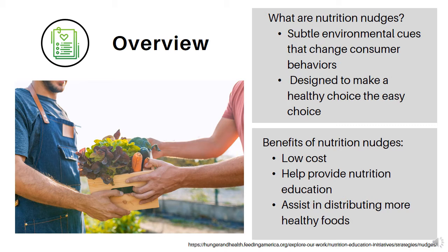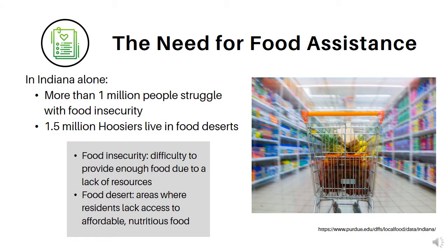healthy foods. There is a substantial need for food assistance in the United States. In Indiana alone, more than 1 million people struggle with food insecurity, meaning at some point during the year, they must choose between paying for food, paying for medical care, or paying for housing. Additionally, 1.5 million people in Indiana are living in food deserts, meaning they lack access to affordable, nutritious food.